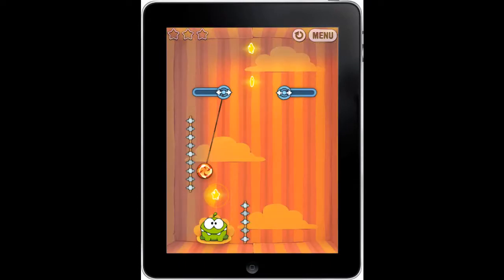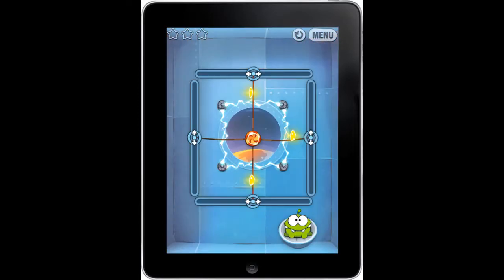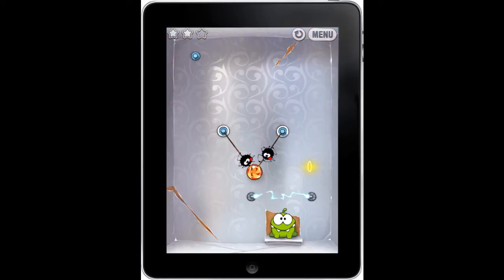You could also be unlucky and hit a row of spikes. If you do this, your candy will shatter. This will make you restart the level. You could also manage to get your candy electrocuted. Again, this will make you restart. You could even fall off the screen, float away, get eaten by a spider, miss Omnom's mouth, etc. All these things will make you restart the level. Sounds challenging, right?